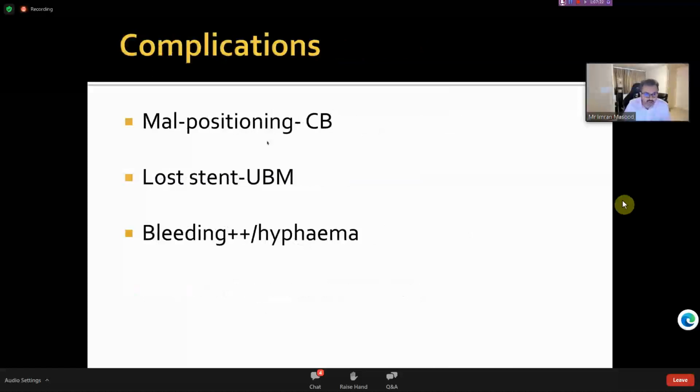Complications, we've talked about malpositioning and lost stent. I have had a couple of patients sent to me with lost stents, and you can find them using ultrasound biomicroscopy. In this case, the patient's stent wasn't in the ciliary body, but you can leave them in the ciliary body, it doesn't cause a problem. You can get a lot of bleeding, and you can get hyphema if you're not careful, so just watch out for that. Generally the rate of hyphema is very, very low, virtually negligible. And this is an example of a case where the stents are actually in the ciliary body. This is the trabecular meshwork here, the spur is there, and these are in the ciliary body.